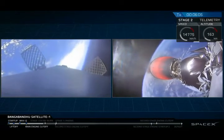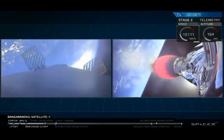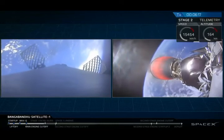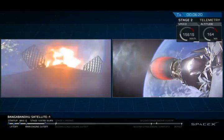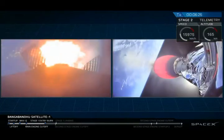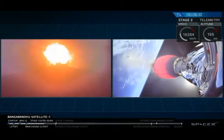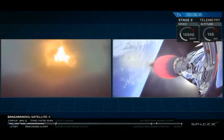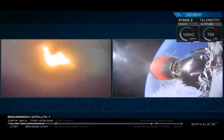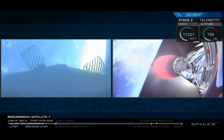As a reminder, those bursts of clouds coming out of the Falcon 9 first stage on the left are those cold gas thrusters that, in addition to the titanium grid fins, allow it to control itself as it comes back down into the atmosphere. There's the startup of the entry burn. At this point, the Falcon 9 first stage is actually only about 10% of the mass that it was on the pad. So it's actually pretty empty of fuel and liquid oxygen right now. So this entry burn is only going to last a few more seconds before shutting off. And there it is.